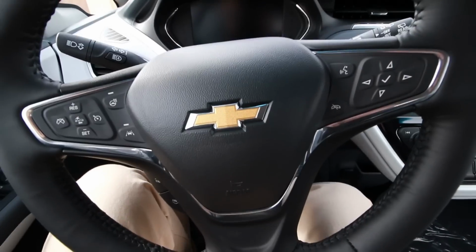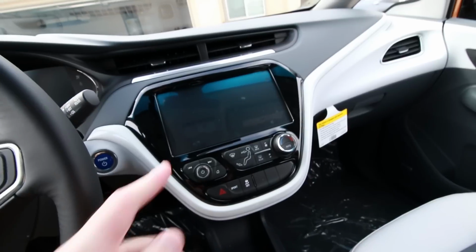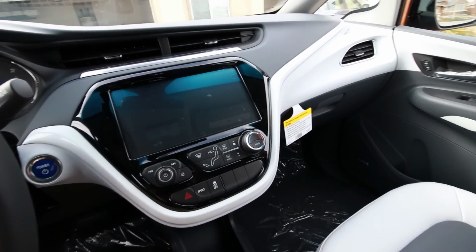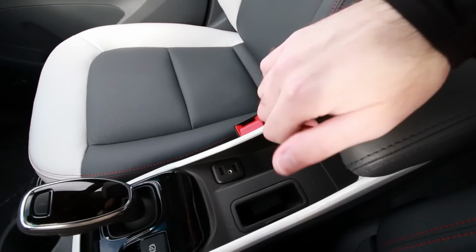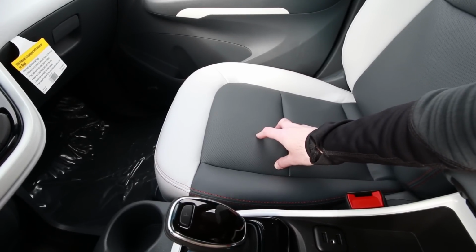See, we are inside of the Bolt. Got your steering wheel controls here, instrument cluster, infotainment, most of your HVAC controls. I'll get into that in a little bit. Got your gear shift down here, parking brake release, some storage in here, leather seats. This is actually perforated leather, and they're two-tone.